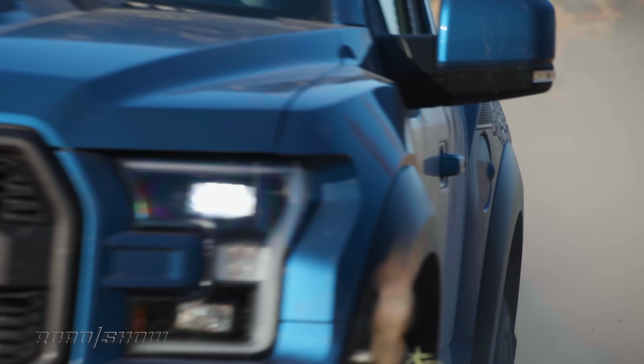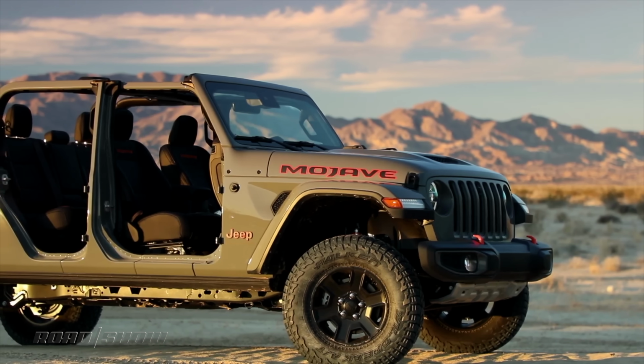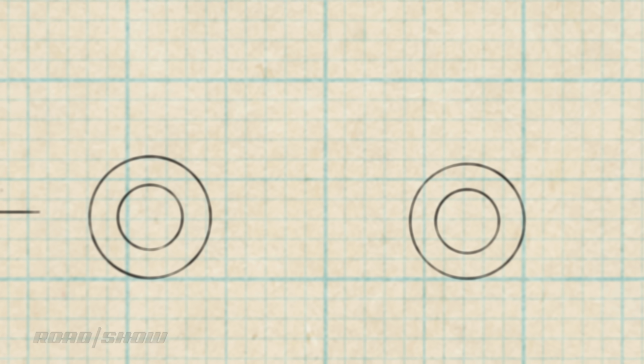The Ford F-150 Raptor is undoubtedly the king of full-size, high-speed desert running. However, Jeep just introduced the Gladiator Mojave, the desert-rated version of its midsize pickup. Do these trucks technically compete with each other?